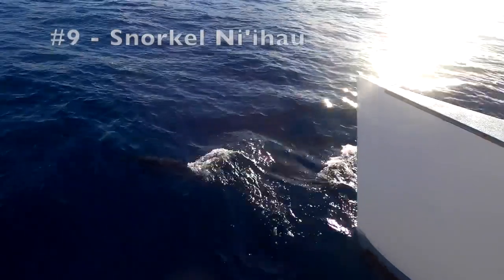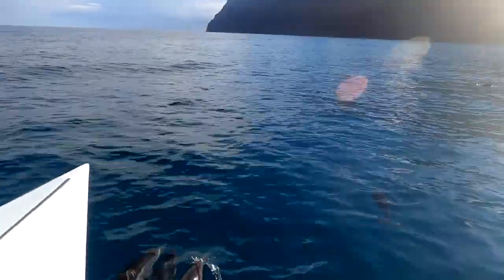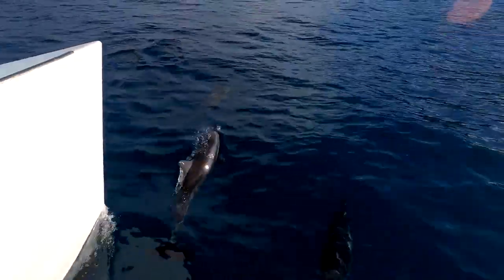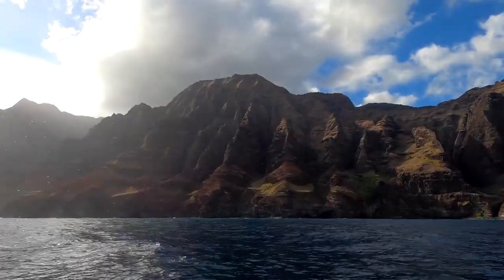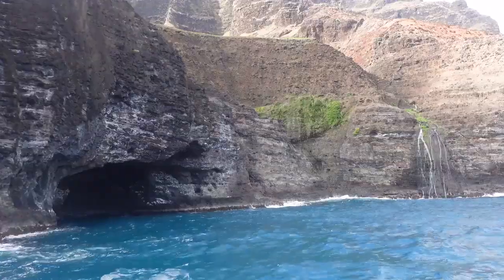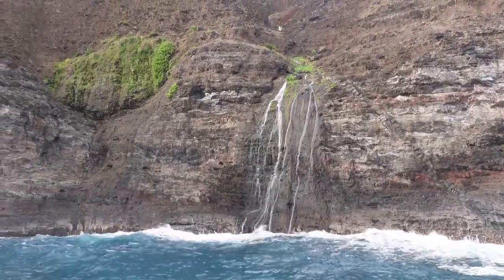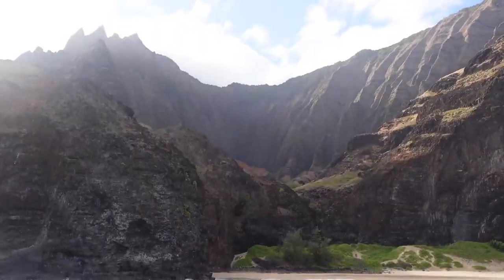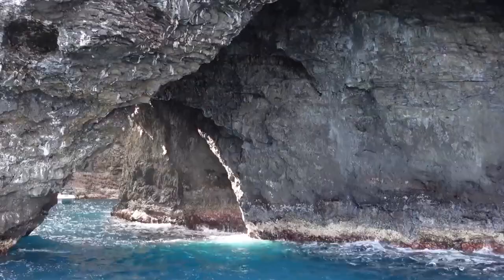Snorkel Niihau. 17.5 miles southwest of Kauai, across the Kaulakahi Channel, is Niihau, known locally as the Forbidden Island. Since it is a privately owned island, access is only by invitation.